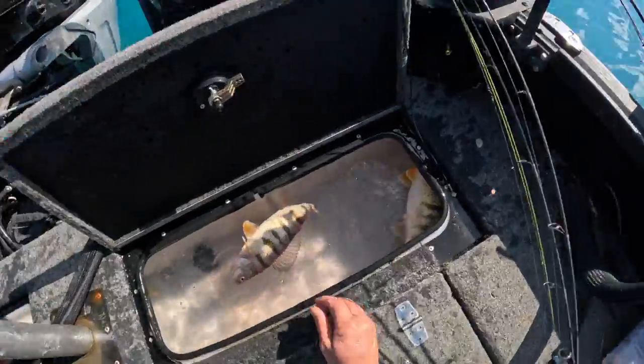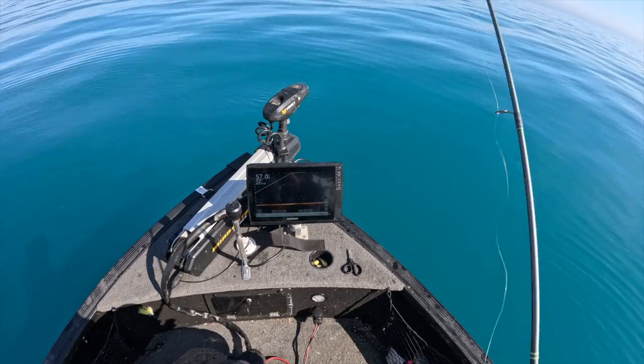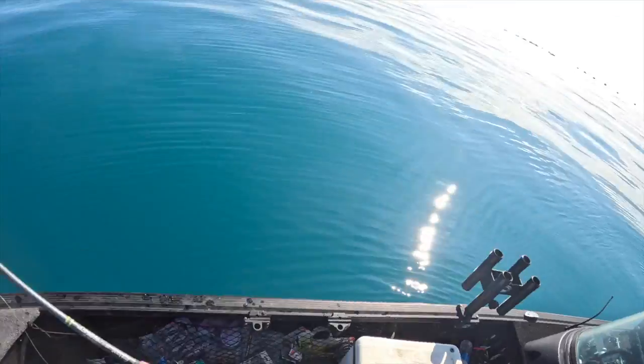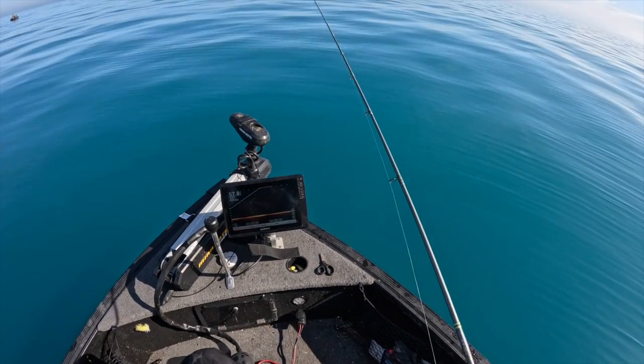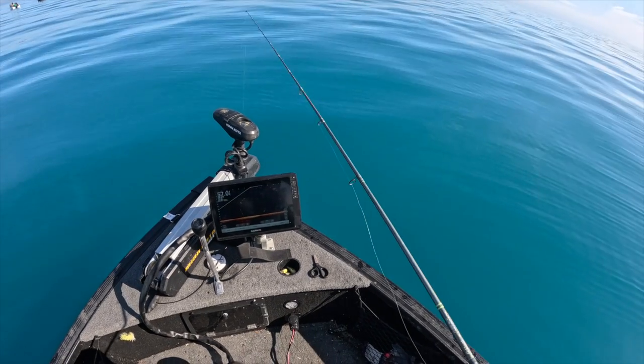So we got four in there. We need two more, Andy. Two more. It's pretty incredible, though. This is some of the best perch fishing I've ever had in my life, guys. Beautiful day out here, and I owe it all to that man right over there, Dylan. Thank you. I'm coming into him. Underneath this. Here we go.